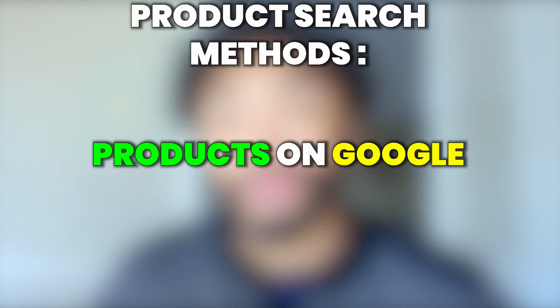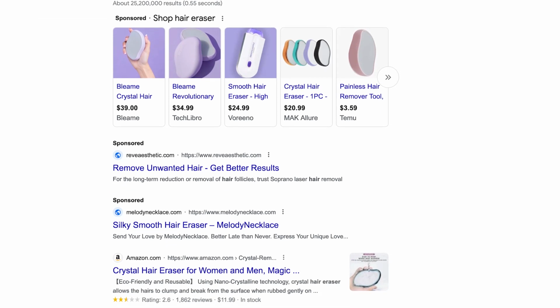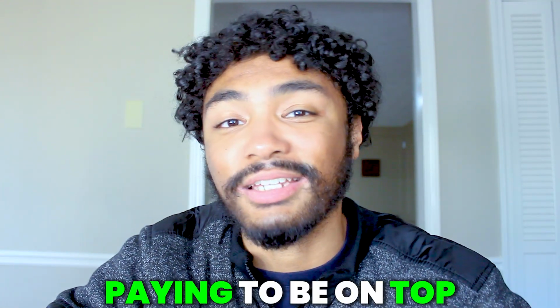Now, this second method you're probably going to be pretty surprised by, but it's actually looking up super saturated products on Google. You want to see who the top ranking stores are for a product. So an example would be the hair eraser. A lot of people were selling this product. There's tons of different brands that are selling extremely well. And you guys can see that the first one that shows up is Bleem. And you also have Luxskin. The reason they're ranking first is because they're paying the most to get to the top of the page.